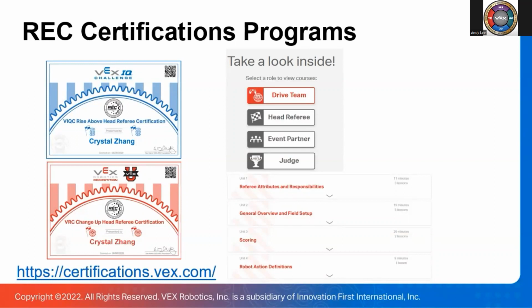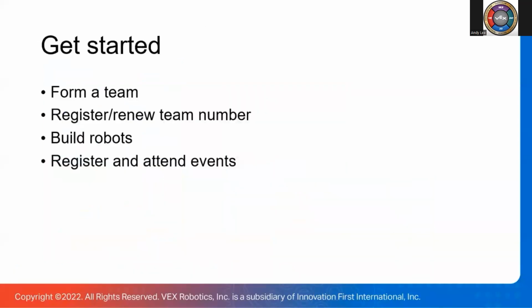And all official events that qualify teams to a championship event are required to have a certified judge advisor. However, all judges are encouraged to use this certification course for training. The courses will be available in summer.